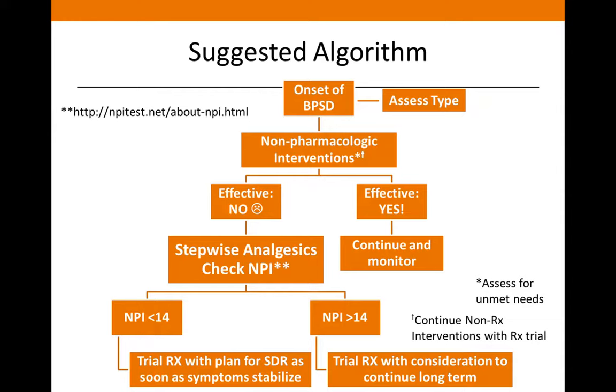Okay. So this is my little algorithm. I did not get this from anybody. I built this myself. So you can hate it and never look at it again, or you can say this kind of makes a little bit of sense based on what you told me. When you're called or you're assessing someone with BPSD, the first thing you do is assess the type. Because if we have no idea what is actually going on, the person's agitated, or the person's depressed, we don't know how to target our therapy. So we need to know what actually is going on.